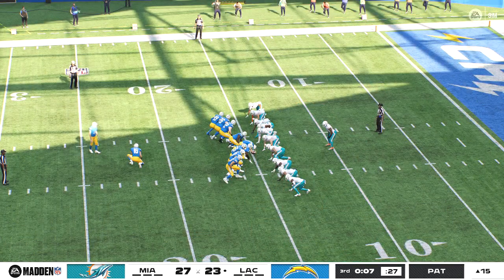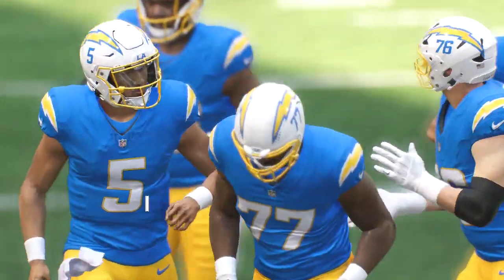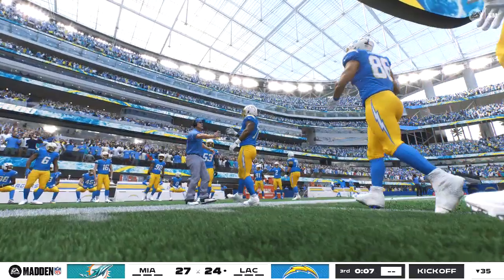Point after now from Dicker. Extra point. He's got it. Chargers are back within a field goal. The lead is 3. Dolphins 27, Chargers 24.